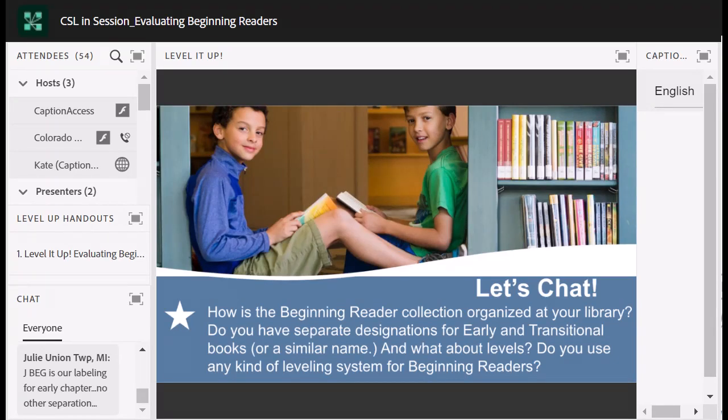Early chapter has one, Julie says. But no other separation. Phonics books are pulled out. I've seen that a couple times. Ah, yeah, Chrissy, definitely have books that could be easy readers that are shelved somewhere else. Oh, right, and the business about not calling them easy readers, because then there's a certain stigma, because they're not easy. If you're learning how to read, those books are anything but easy. That's a separate issue. Thanks for calling that one out. Yeah, thank you, Susan. Certain letter sounds, anything else.